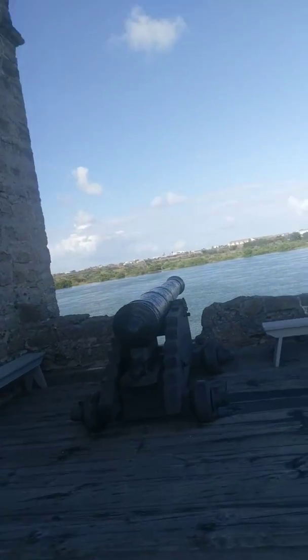Just the gun deck, you guys. Look at this.